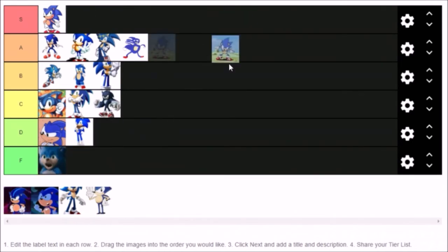Toei Sonic. So, this is such a great Sonic. And, you know, a lot of people are going to say, put him in the S. But I don't think he's S tier. I think The Legend of Toei Sonic is great. But I'm going to give him the A tier. At least he's not horrible, but he's pretty great. I love Toei Sonic. And I really love that the creators and the artists of Dragon Ball, of all people, made Toei Sonic. So, yeah, Toei Sonic in the A.